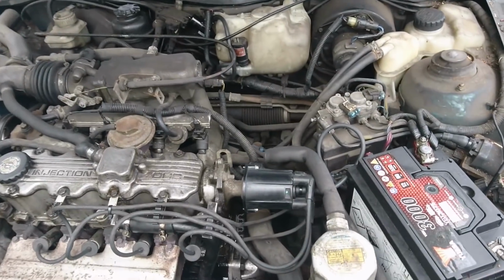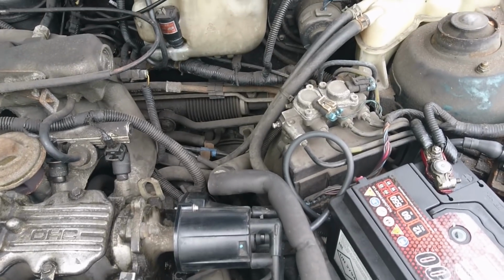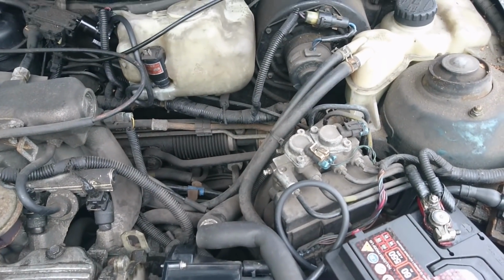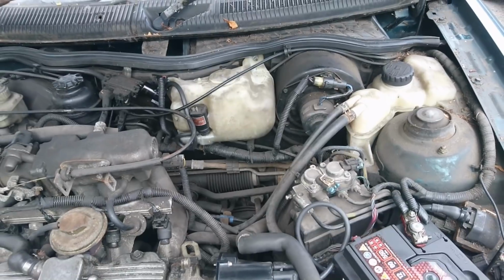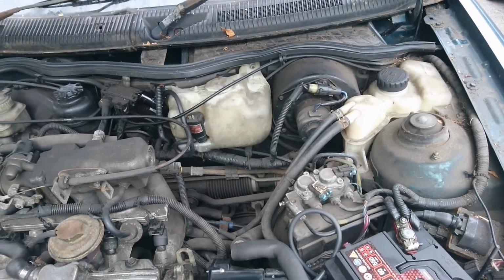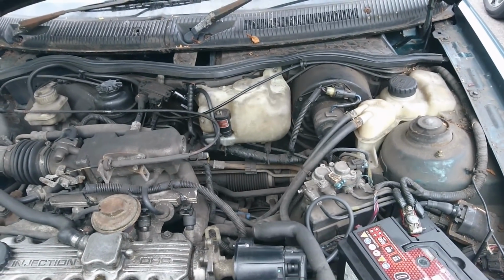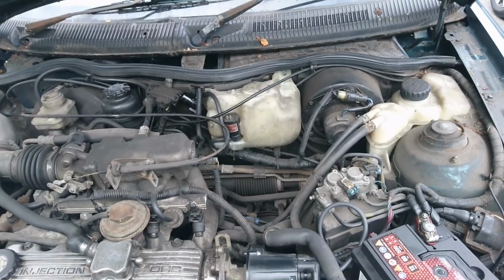You can see in here, if I can just find it, I think one of these is the notorious ABS pump. I think it's probably that. If the ABS pump in your Espero or your Nexia goes, that generally means the car gets scrapped. Another reason the car might get scrapped is the bulkhead split because of the design of the steering.